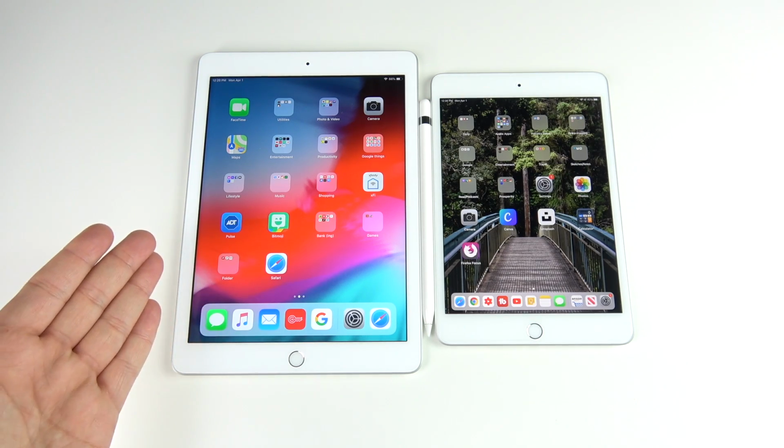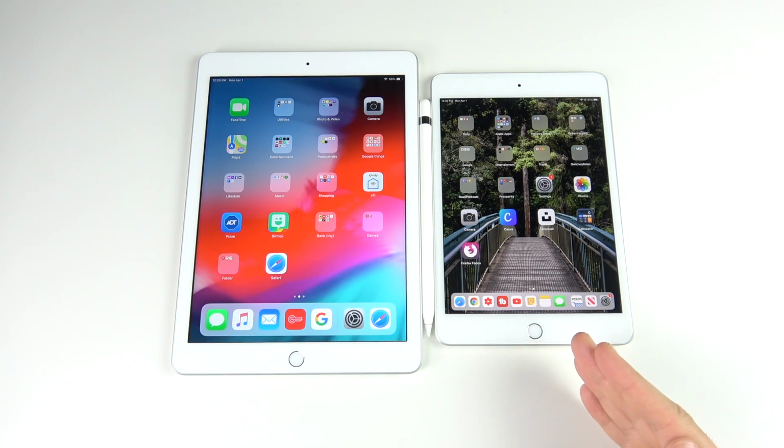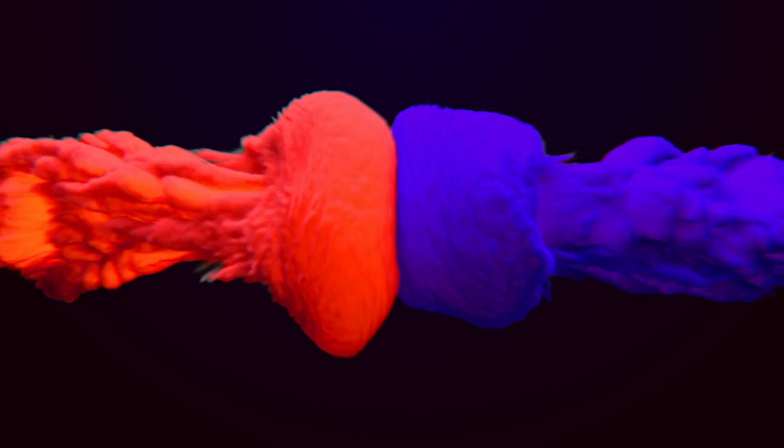Should you buy the 2018 iPad or the 2019 iPad mini 5th generation? Let's find out in this video. Let's go.